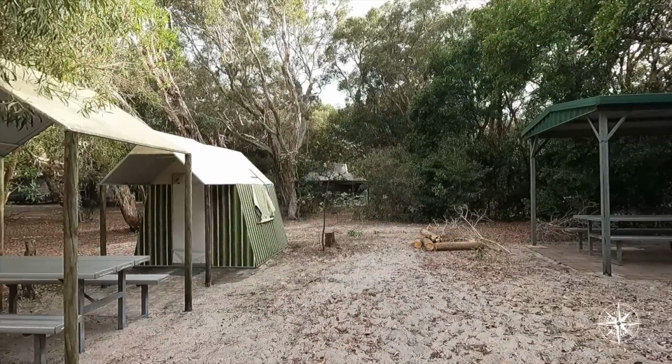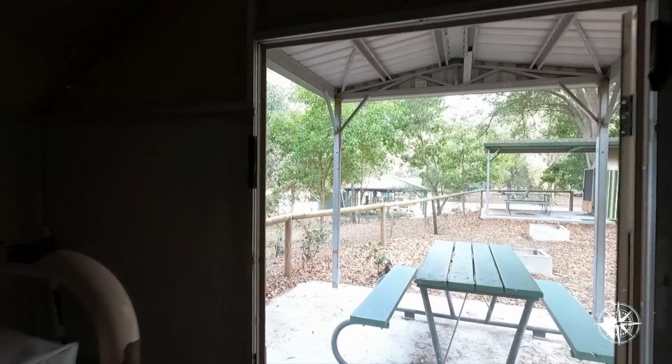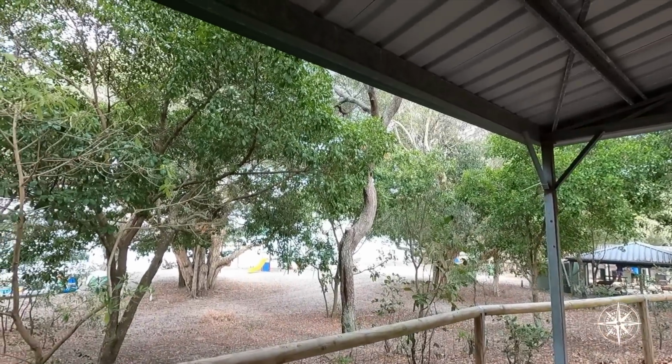Yeah, look, these are a fairly basic tent. I mean, the idea is for those that want to come along, not bring all of that sort of gear, still have a roof over your head. They are an excellent option, and again, with some incredible views back over the Broadwater.